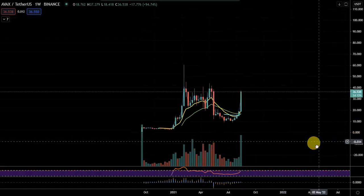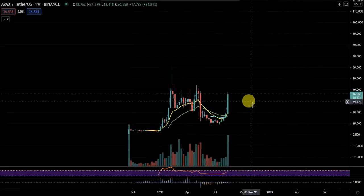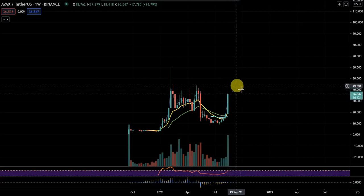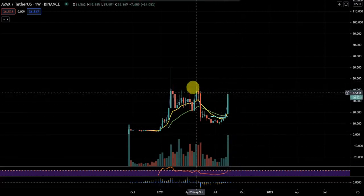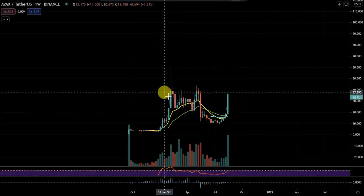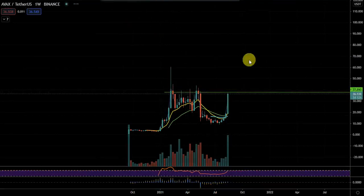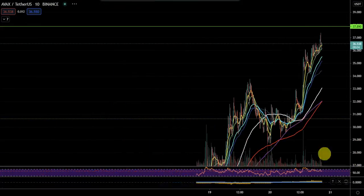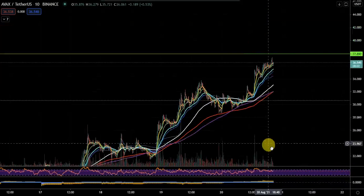Now, normally when you get a large candle like this, there can be some higher prices. So I would suspect at this point, though, this is done for the day. Let's look at the 10-minute chart to see. Well, there's some large volumes here.